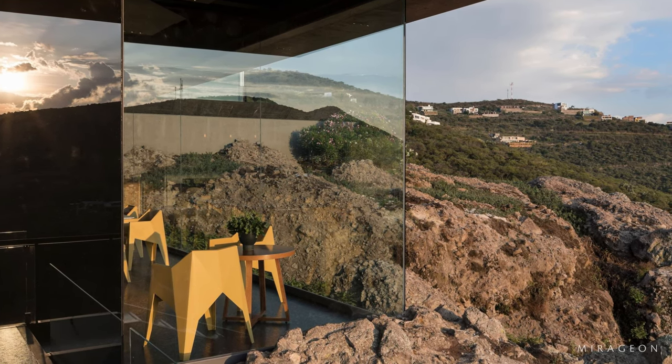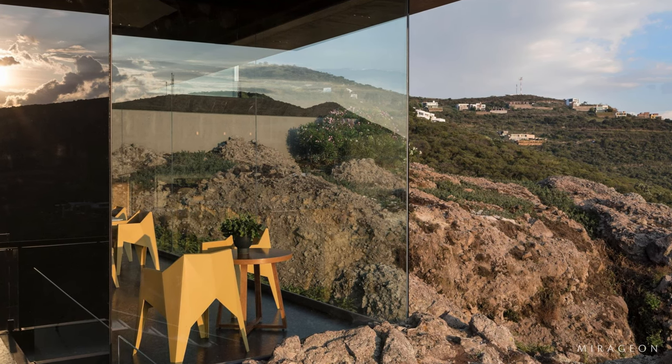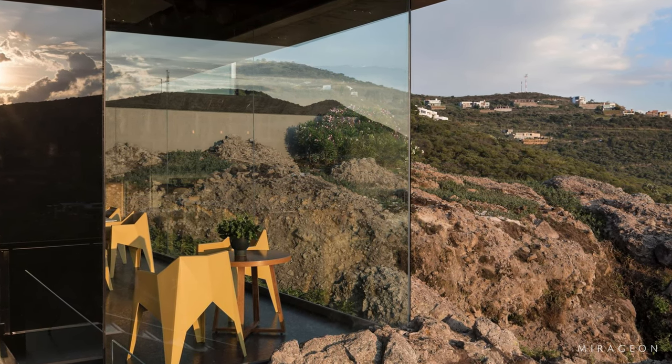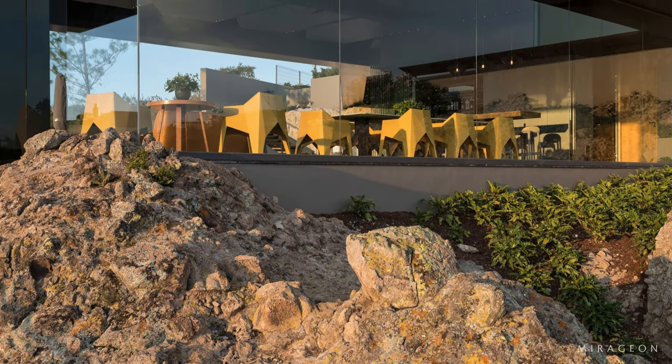The house was meticulously crafted in every detail, where finishes, colors, and architecture were carefully handled to ensure that La Roca honors its name by seamlessly integrating with its surroundings.